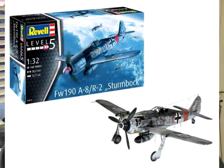Next one up is Revell with a 1/32nd scale Focke-Wulf 190. This goes in their series of Focke-Wulfs they've come out with. They had an A-8, or I think an F-8, and then a Night Fighter. This one is a Sturmbock, which has the extra armor on the side of the fuselage and on the side of the canopy. It was a heavier version for heavy combat and possibly even ramming of different bombers.